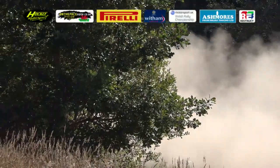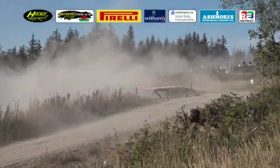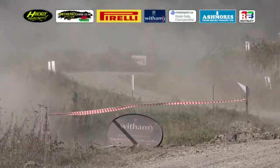Another of the Micras, car 156. This time Ashley Francis Adams and Tudor Jenkins in their non-wide arched version.